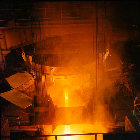Vacuum arc remelting (VAR) is a secondary remelting process for vacuum refining and manufacturing of ingots with improved chemical and mechanical homogeneity. In critical military and commercial aerospace applications, material engineers commonly specify VIM-VAR steels. VIM means vacuum induction melted and VAR means vacuum arc remelted.